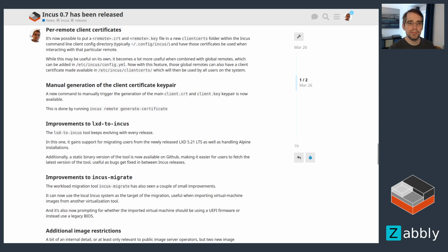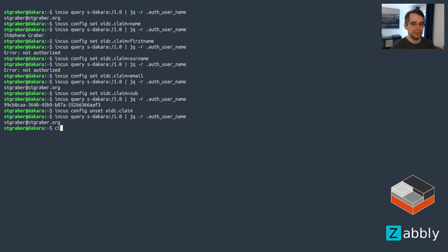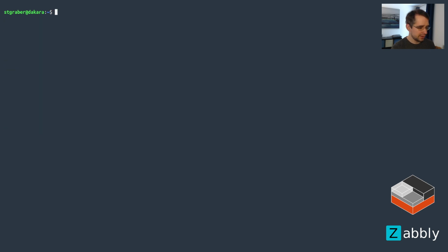Next up are per remote client certificates. How am I going to show that one? I can easily generate another cert, so I can do that. Okay, cool. If I go to my local system here, and I do, am I trusted myself? I'm probably not. Yeah, I guess let's do it that way.